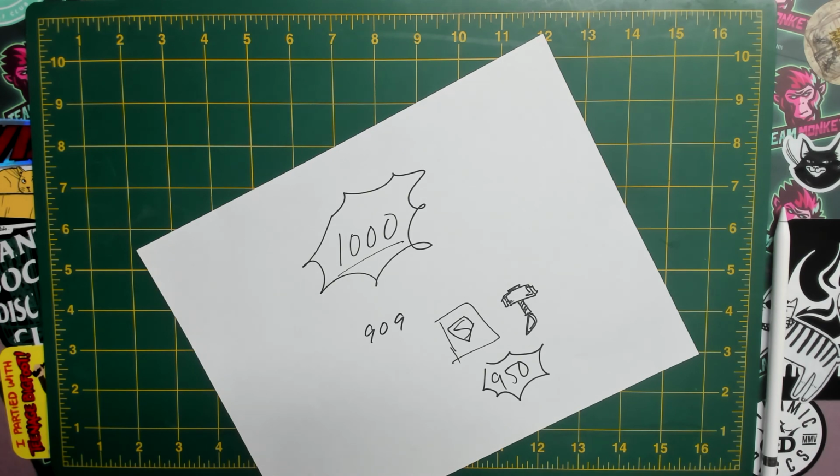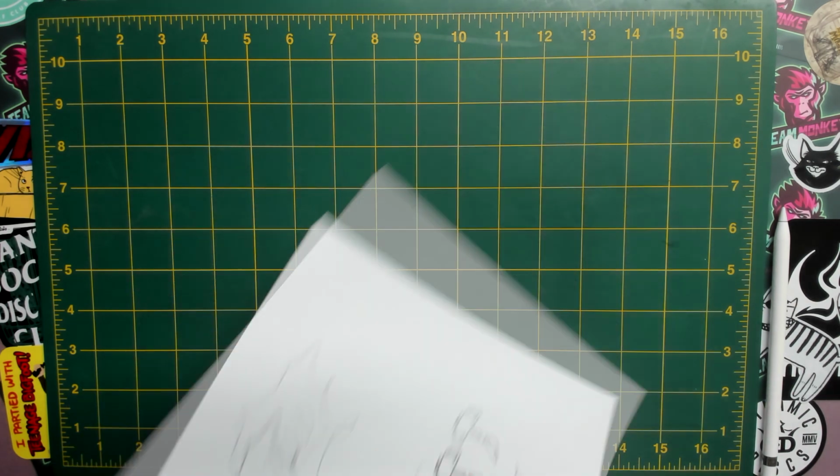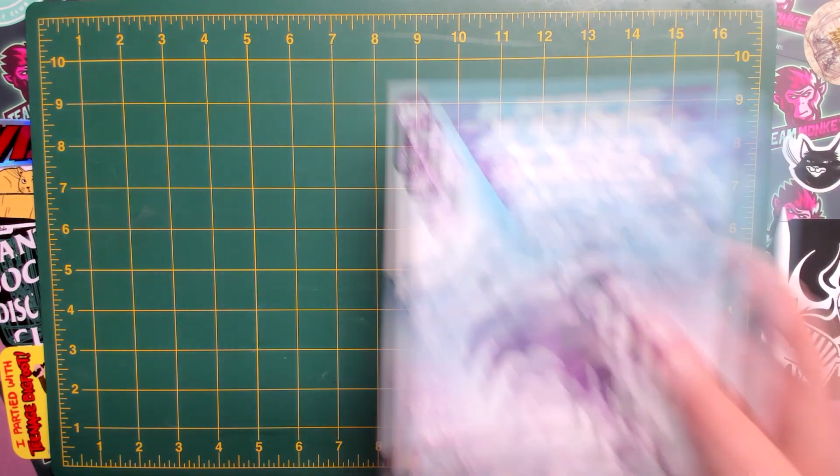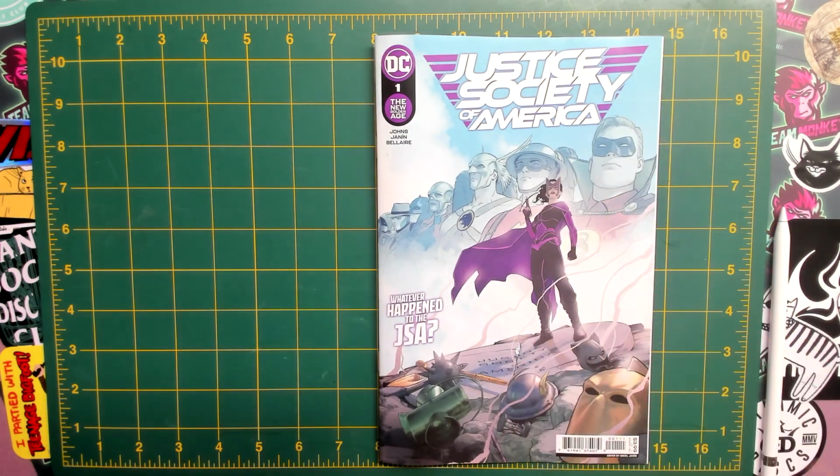So okay, what do we got today? What are we talking about? This was a good week for comic books, but how could I not talk about this book right here? Just look at that cover.